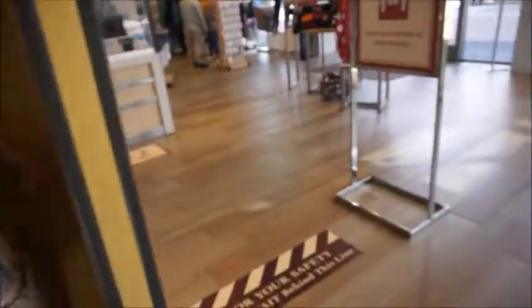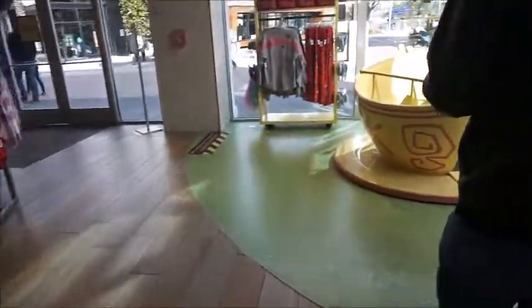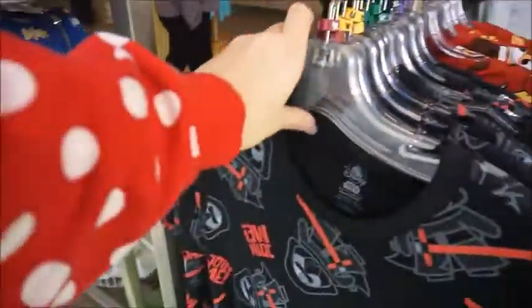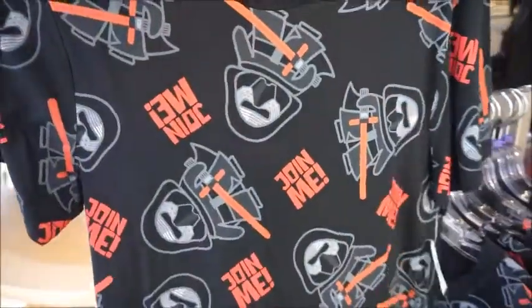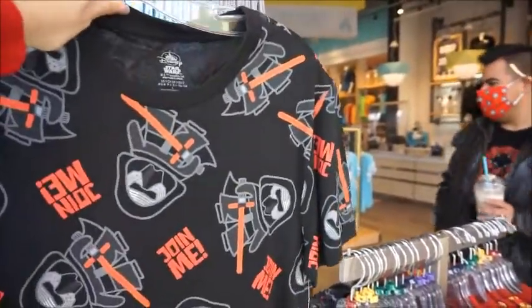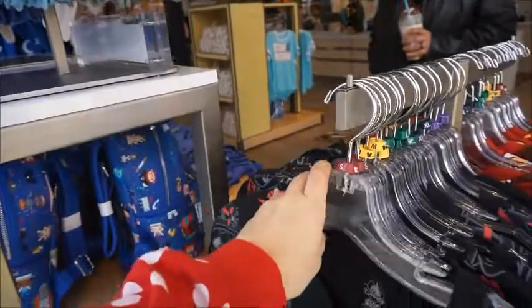$75. Is that like Stitch Valentine's? Yeah, it's Stitch and Angel, so I'm assuming it's for Valentine's Day. Honey, I like this shirt for you, though. It says, "Join me," with Kylo Ren. I like the black and white. Isn't that cute? You could wear that to Galaxy's Edge.